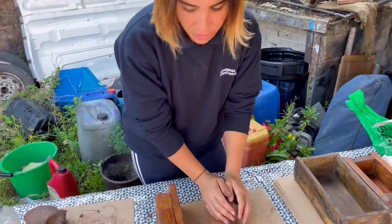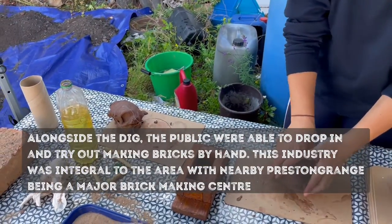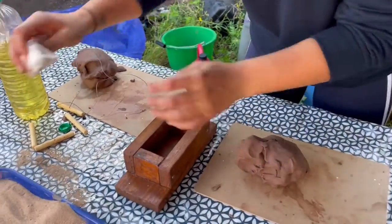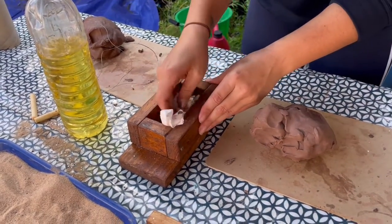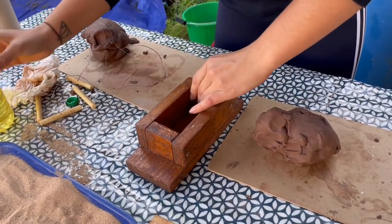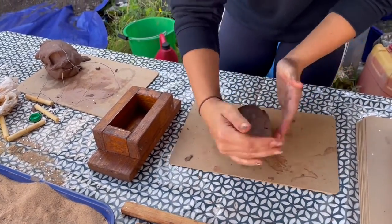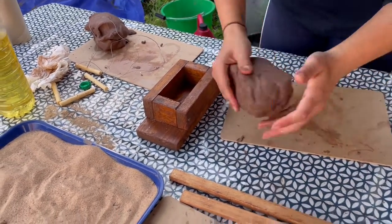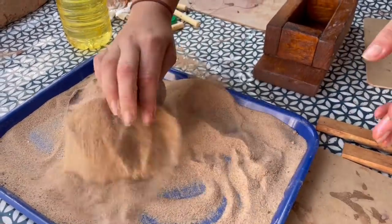Brickmaking technique. So what we have is we've got some clay and we've got our brick mould. Our brick mould is quite a small one, which I think has probably been a little bit harder to make bricks with, but you season it with sunflower oil like you would a cake. And then you make a rough brick shape with your clay. And then the last step is covering it with sand. So the sand helps it come out of the mould.